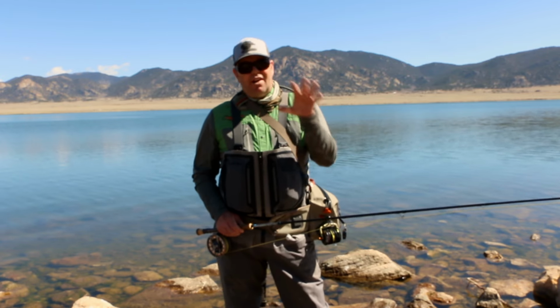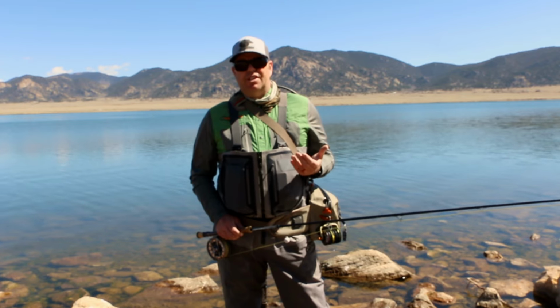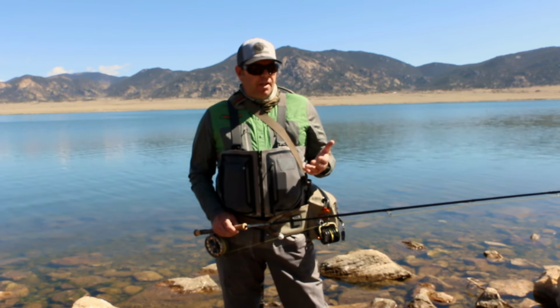This time of year, right around ice off, most of the fish are actually going to be closer into shore. So I'm going to be focusing on a little bit shorter depths to start out and then adjust from there.